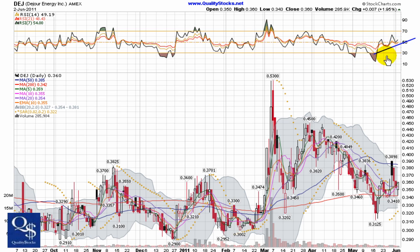Longer terms, making some higher highs, trying to break through 50. Of course, that's a key area for it. Just to reiterate, you see through here, over top of 50, price per share moving up. Break back down through 50, price per share moving down. So it's a key component for these longer terms to get over top of 50 and trade on the upper half of that indicator. As I mentioned, very bottom support down there. Not looking for that at this point.